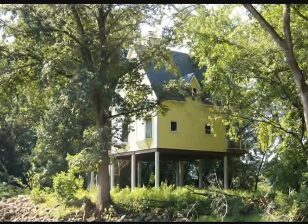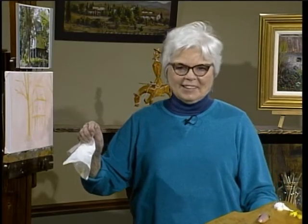I mean, one day you get up and the water's up to here, and the next day you get up and the water's down to there, and I don't know. I think I'd have my boat right out my back door.